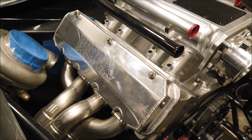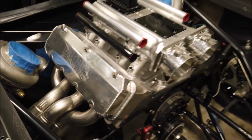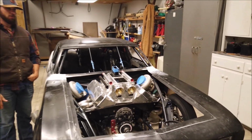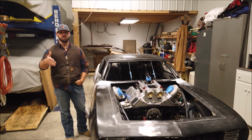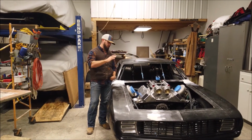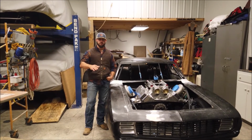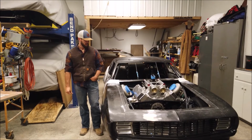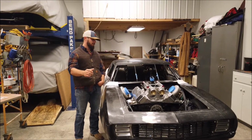I do TIG weld, and that's one note that I wanted to make. I've been MIG welding since I was in high school, but I never really picked up on TIG welding or aluminum welding until I started building this car, and I had to pick it up fast. So, man, it's been a lot of fun.